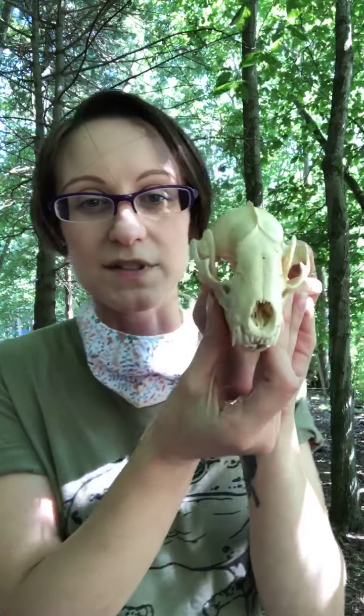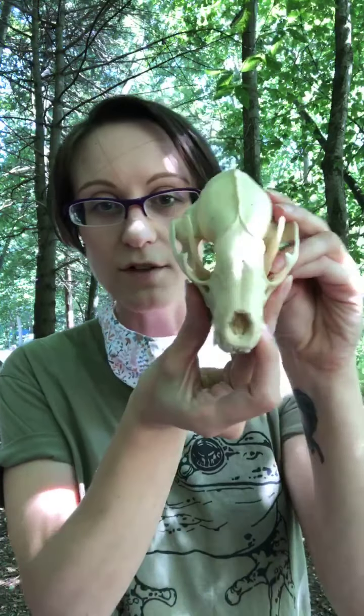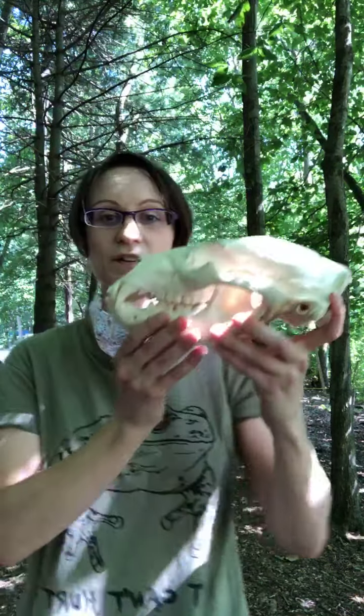It's sometimes interesting to see the skulls of animals because they look so different than the animal itself once all the muscle and the fur is on the animal. So that's a raccoon skull. I have one more. This one's a bigger one, okay? I love this one. Here we go.